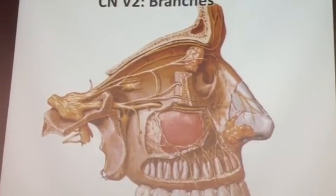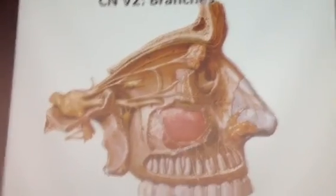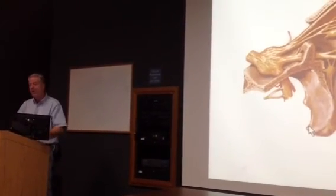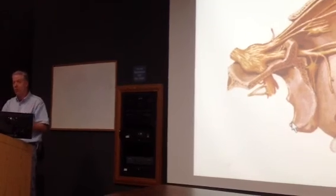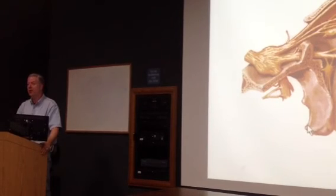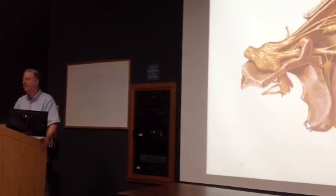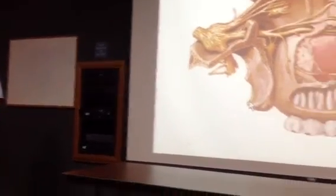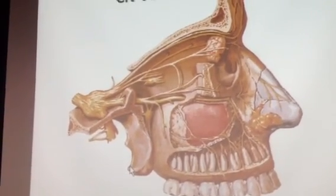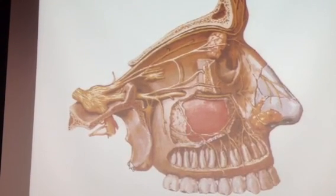Okay, first off, let me just backtrack here. Whoa. Understand what I've created. A monster. What I really want you to know is that everything is coming off of V2 except for MSA and ASA. Anything else comes off the V2. MSA and ASA are branches of the infraorbital. They are still part of V2, they just don't come directly off it, they're branches of the infraorbital. Okay. Done.